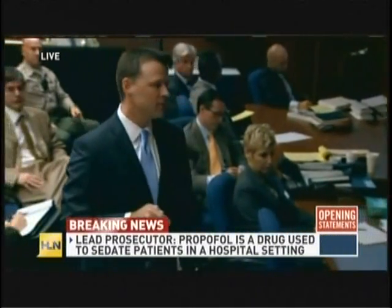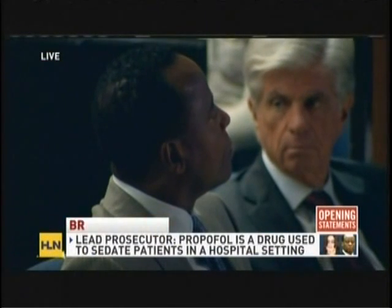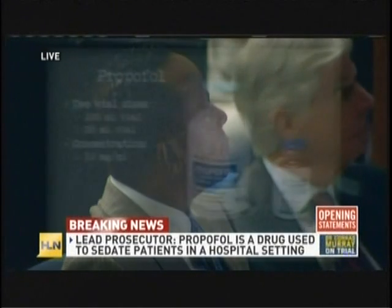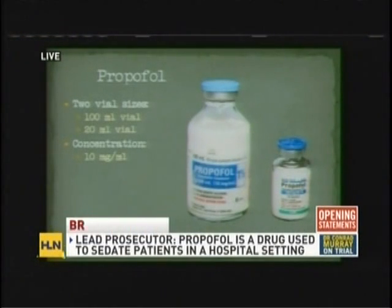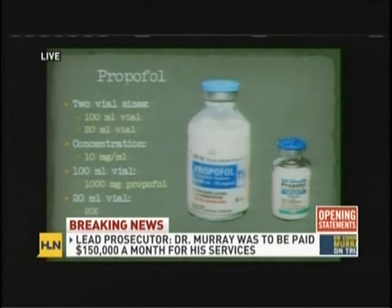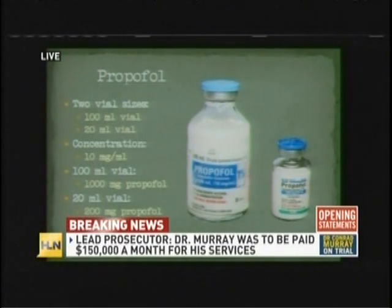Each of these vials has the same concentration, and that is for each milliliter, there are 10 milligrams of propofol. 10 milligrams of propofol for each milliliter. So for the 100 milliliter vial, it's 1,000 milligrams of propofol. For the 20 milliliter vial, it's 200 milligrams of propofol.